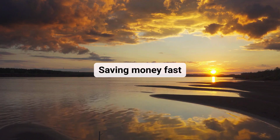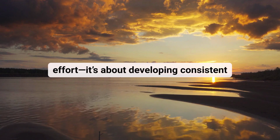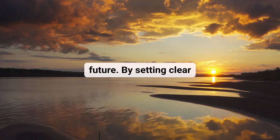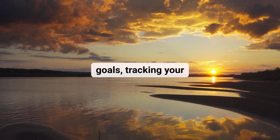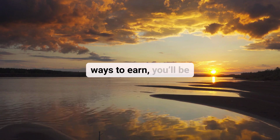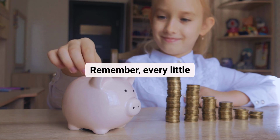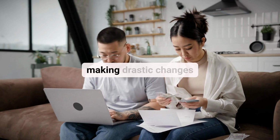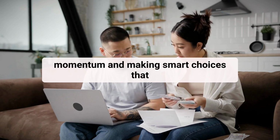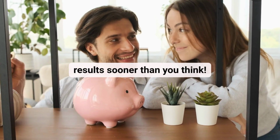Saving money fast in 2025 is not a one-time effort. It's about developing consistent habits that will help you build a stronger financial future. By setting clear goals, tracking your spending, cutting unnecessary costs, and finding new ways to earn, you'll be well on your way to financial success. Remember, every little step counts. It's not about making drastic changes overnight. It's about building momentum and making smart choices that add up over time. Start today, and you'll see the results sooner than you think.